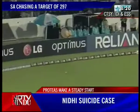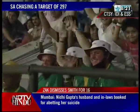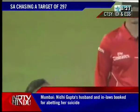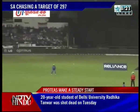Smith looked quite comfortable against the Indian bowling lineup before he was dismissed by his nemesis Zaheer Khan. Smith departed after scoring 16 runs. The Proteas are chasing the target of 297 runs and their score now stands at 90 for 1.